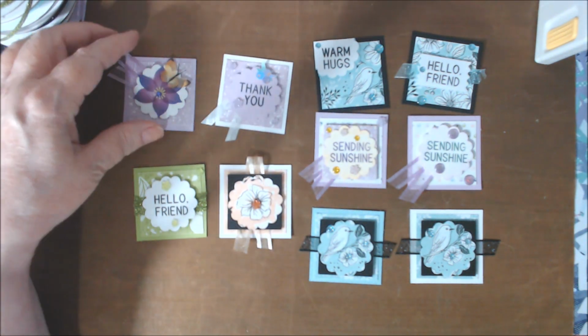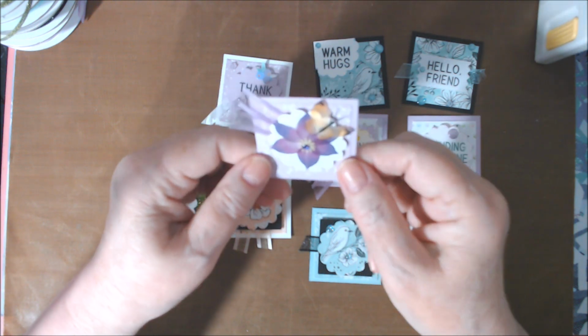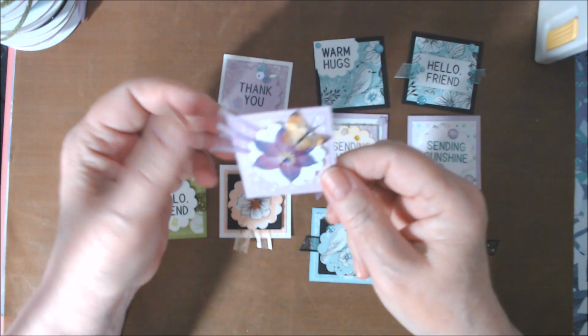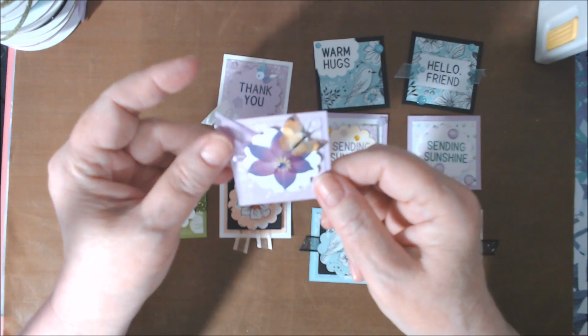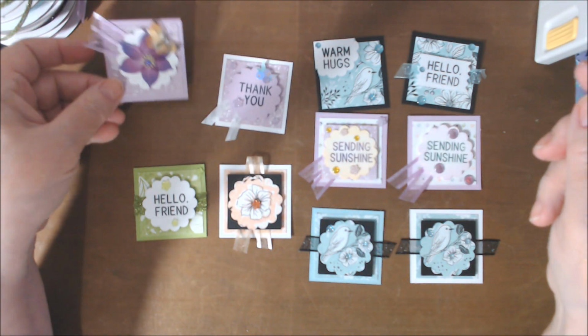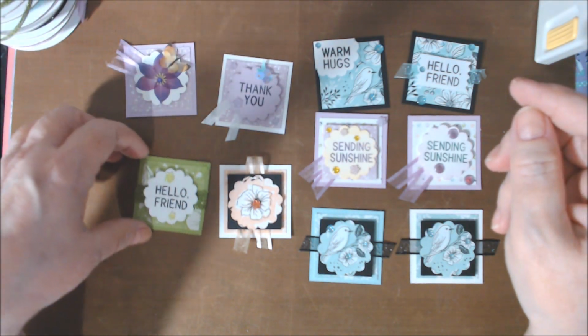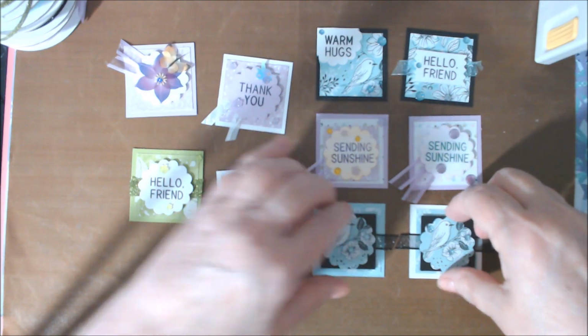Also with Stampin' Up, I love this one with the flower and the butterfly sticker on there, and then just a little bit of that purple ribbon, which is Fresh Freesia, which pulls apart. I'm gonna have to fix that one and the other one now. So yeah, that's my makes for Twinchy First Tuesday this time.